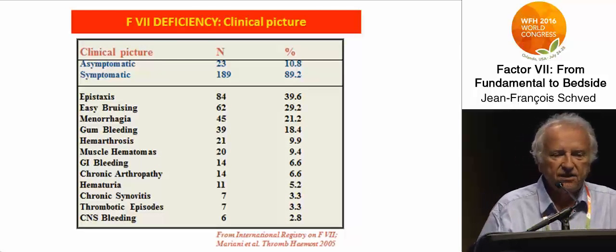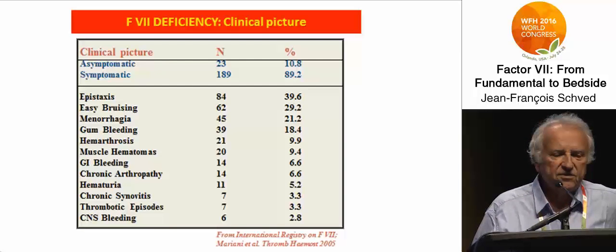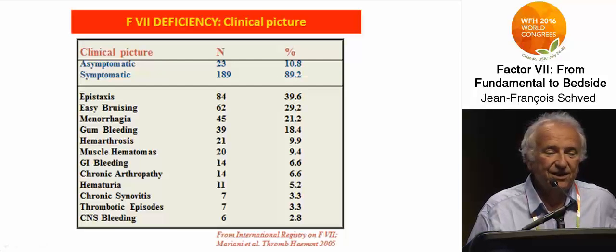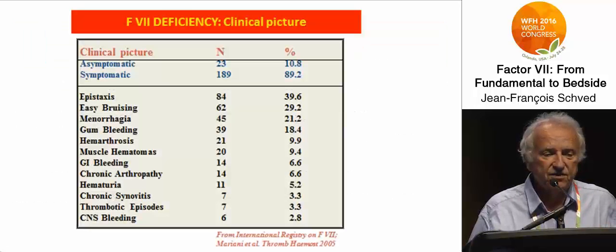First, if we see the clinical picture of factor VII deficiency, you have some particularity. At first, you see that there are a lot of asymptomatic, and probably the amount of asymptomatic patients is more than 10%, because it's difficult to know how many asymptomatic you have. To detect them, how can you detect them if they are asymptomatic? So probably it's higher. That's the first problem. We should come back to this asymptomatic.